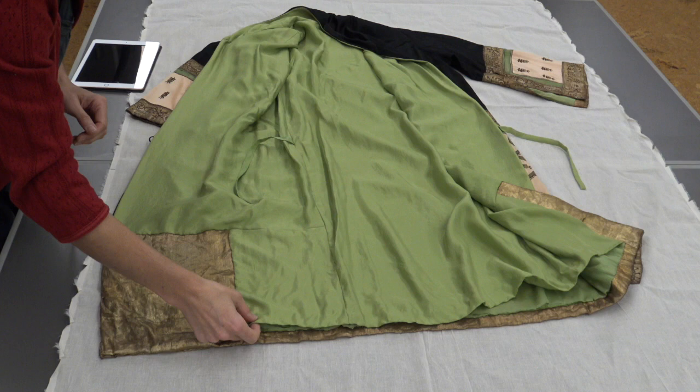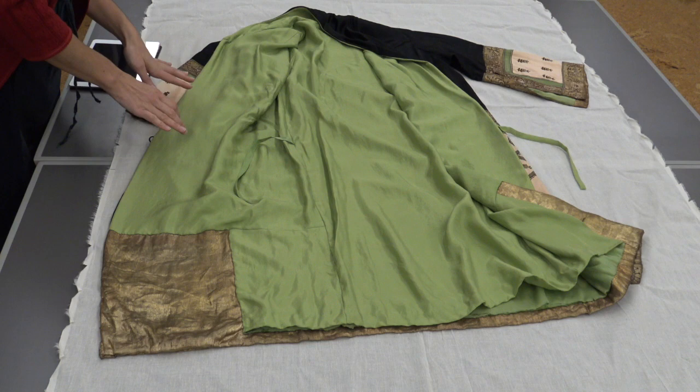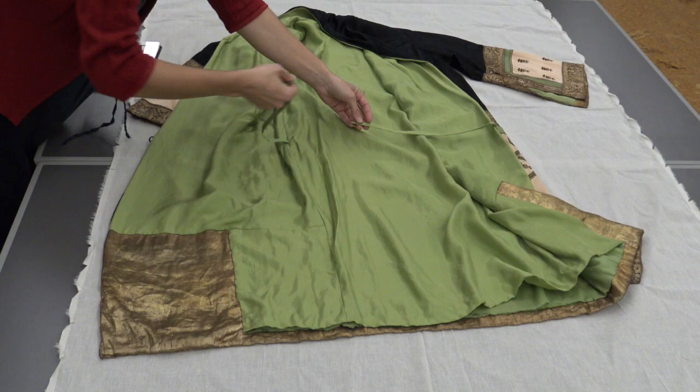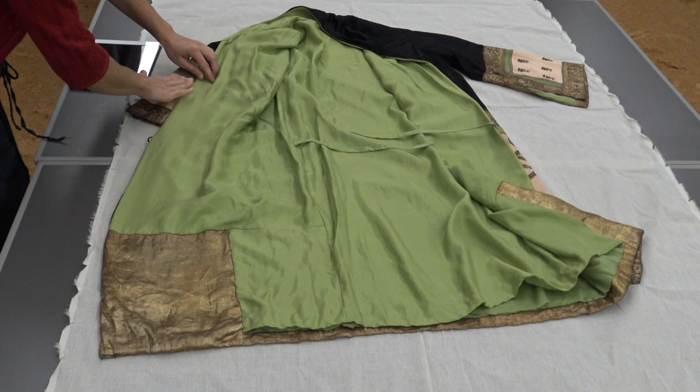Now, there were also several splits in the lamé fabric. That was kept in check using conservation stitches. Once I had the fresh lining in, I could secure the ties, and this is the original tie, and this is the conservation tie. Again, having a different color here allows us to see the difference, so that we know what is the historical textile and what is the conservation textile. Very important point.